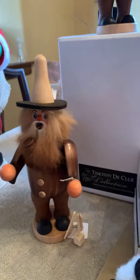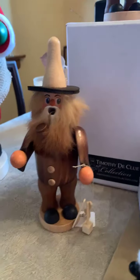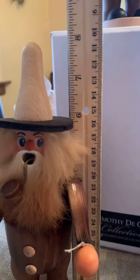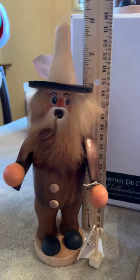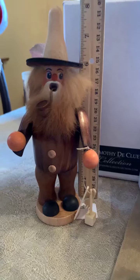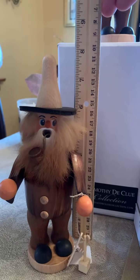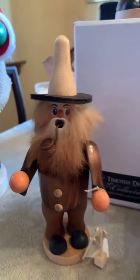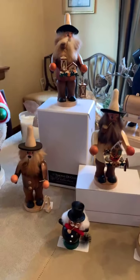We also have these guys. Let me get the ruler out so you can see how tall they are. He is almost 8 inches, not quite. If you put risers in his shoes, he'd be 8 inches, but they run about 8 inches by about 3 inches wide, and they're really cute. There's 3 of them. You can see that.